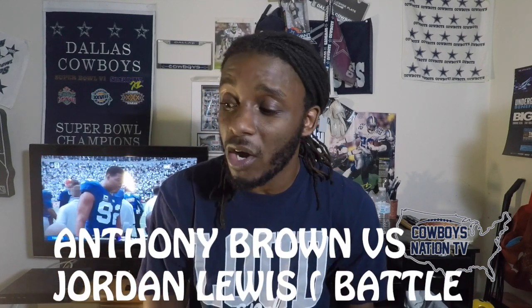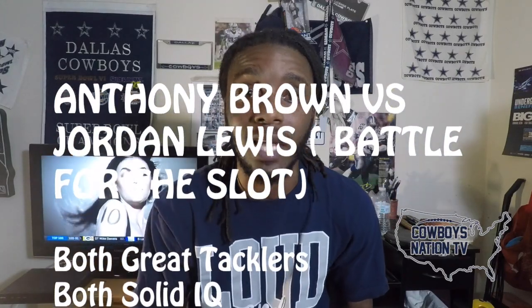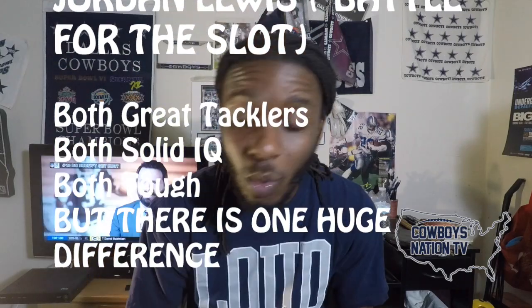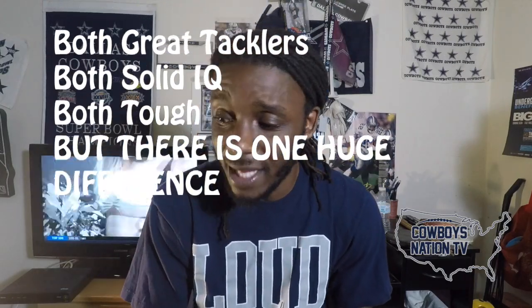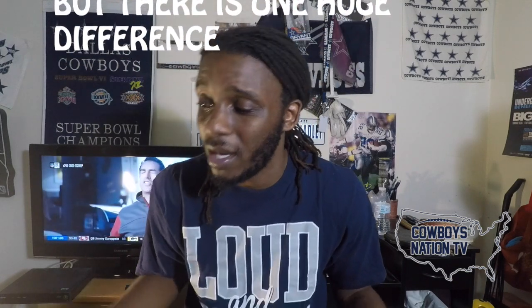And when talking about Anthony Brown versus Jourdan Lewis, I think that they're both really good. Like, the way that Dallas has been drafting the corners, I got to give it to them. They both tackle well. They're tough. They're actually somewhat similar. I think they just have one huge difference. Anthony Brown is great in zone. Jourdan Lewis is great in man.